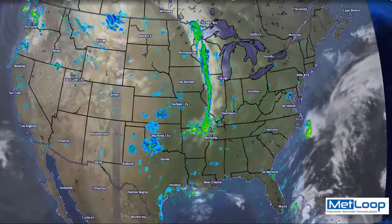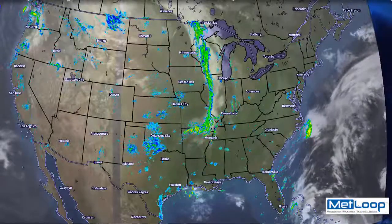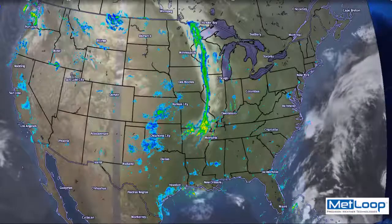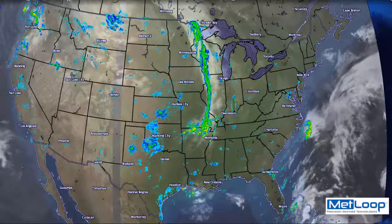Looking at the radar and satellite loop for the last couple of hours, we've got high pressure dominating almost the entire western half of the country with good fall weather, although a new low pressure system is entering the Pacific Northwest, bringing some rain and winds to Washington and Oregon.